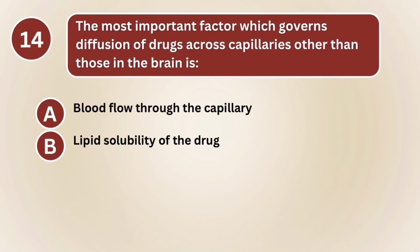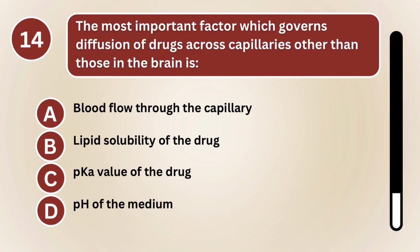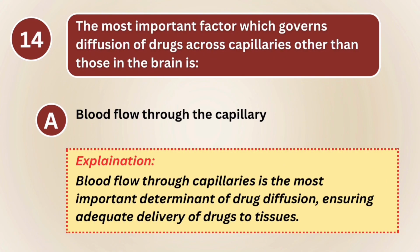The most important factor which governs diffusion of drugs across capillaries other than those in the brain is: A. Blood flow through the capillary, B. Lipid solubility of the drug, C. pKa value of the drug, D. pH of the medium. Correct answer is A. Blood flow through the capillary.